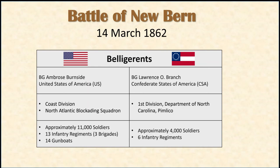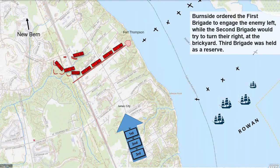The Confederate Army consisted of the Pimlico Division of North Carolina and was led by Brigadier General Lawrence O'Brien Branch. He had about 4,000 infantry soldiers, which is only about 6 regiments. The dominant land feature in the area was the Atlantic and North Carolina Railroad that ran north and south through New Bern. Burnside's strategy for the attack was to send the 1st Brigade in a frontal attack against the Confederate main line. The 2nd Brigade would maneuver through the swamp on the west flank and try to attack from across the railroad. The 3rd Brigade would be held in reserve.